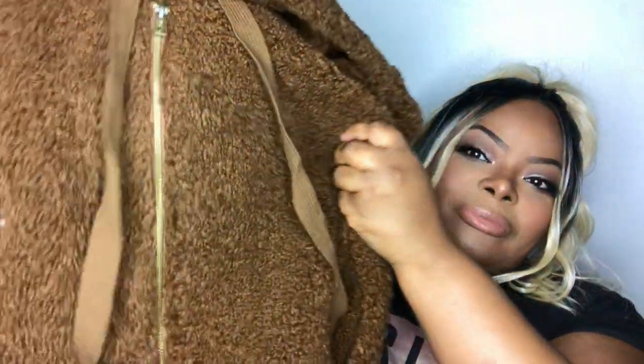Teddy bear, I've jumped onto the bandwagon, and this one I didn't actually purchase myself. My mum purchased it for me, which is really lovely of her. She purchased it in the Black Friday sale, and it's from Forever 21. According to this, the original retail price was £50 for this coat, and we got it for the bargain price, I believe, of £17, which is an absolute bargain.